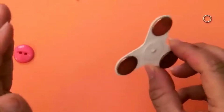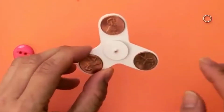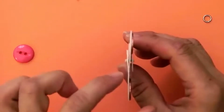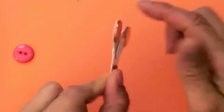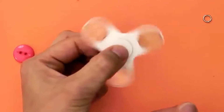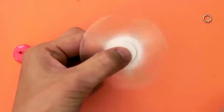I wanted to show you the basic way of making this spinner, because once you get the hang of this, then you can make it any way you want. I just want to make sure that you see this part right here, which is to make sure that there is a tiny bit of space between these two circles and the spinner, so that the spinner, while you hold it, can spin nicely around. Isn't that so cool? It makes that nice little noise right there and it spins really well, just like that.